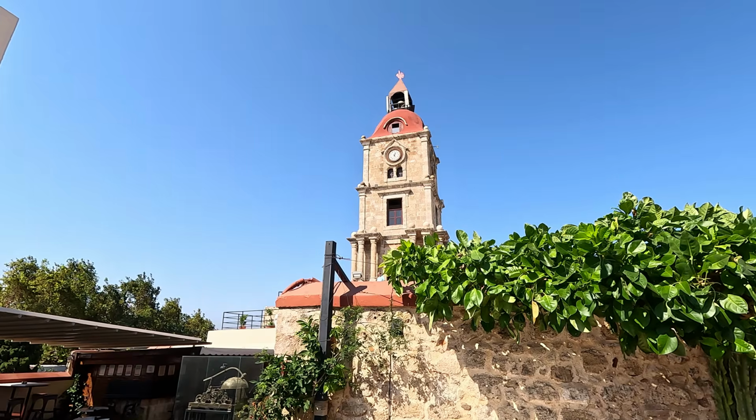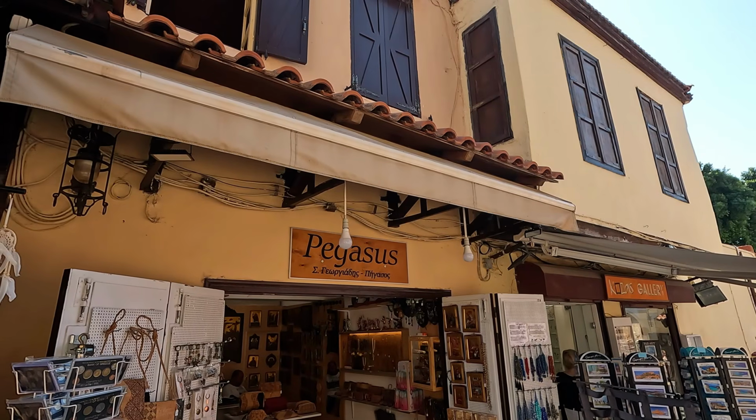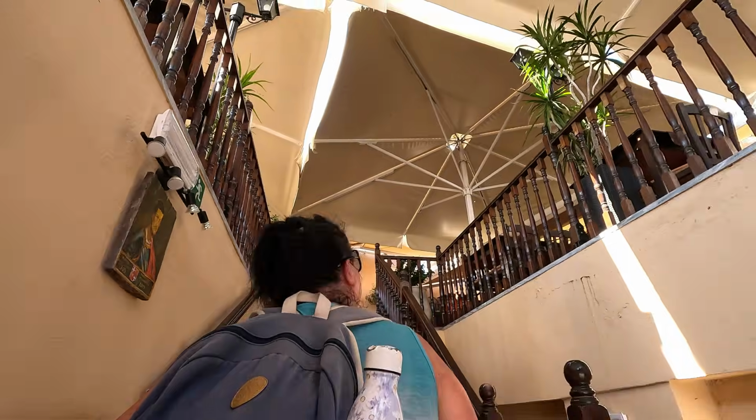Wouldn't you say, Wills? I tell you what, it's dead hot. We're dripping already. We've just been up the clock tower, as you've seen, and we're going to take a wander down through the old windy streets of Rhodes Town. To be fair, it was about 35 degrees this day, and after looking in a few shops, it was definitely time to find a place for another cold drink.